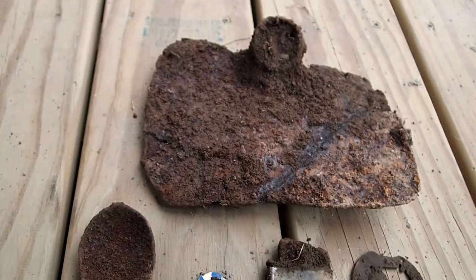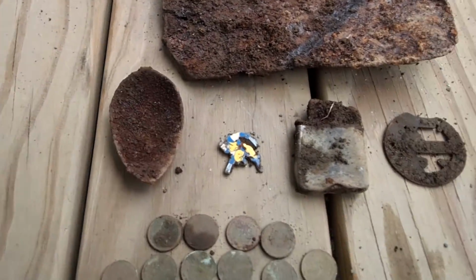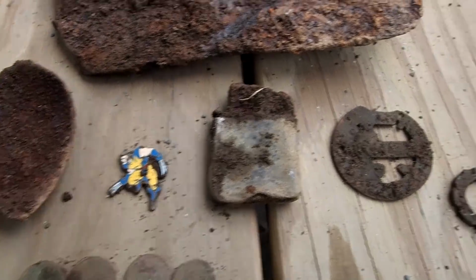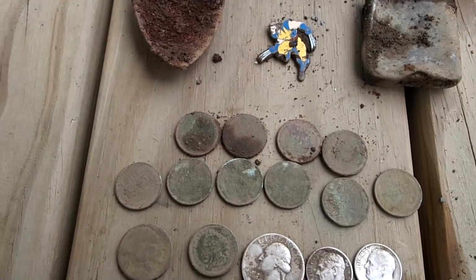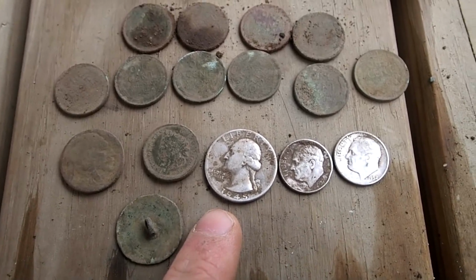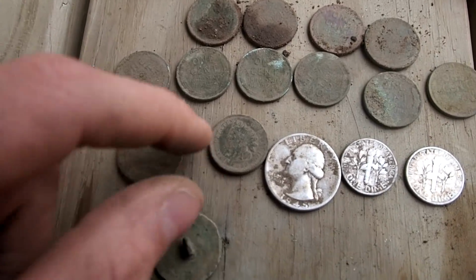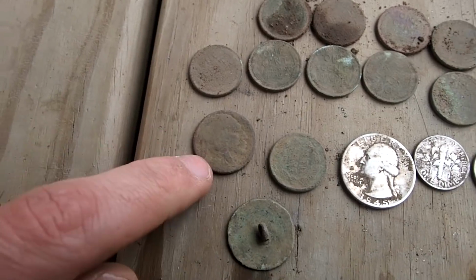Here's my finds. Got an old rusty hoe, spoon bowl, a lighter, some type of modern Wolverine pin or brooch, pocket watch part, piece of an old umbrella, 10 wheat pennies, got 3 silvers, a 1945 silver quarter, a 51 Roosevelt dime, and a 52, 1859 Indian head. It's a beauty, and also got a buffalo nickel.